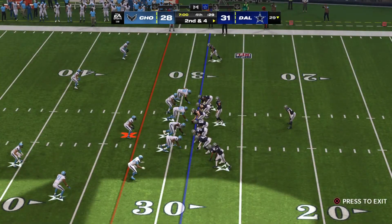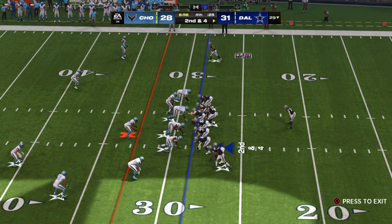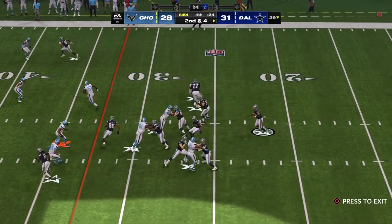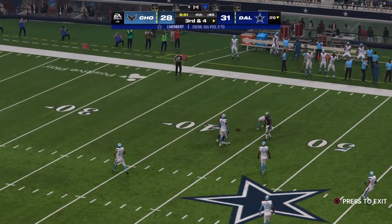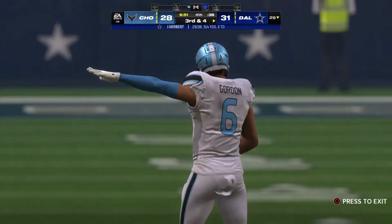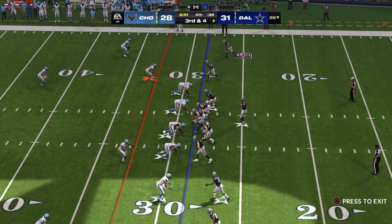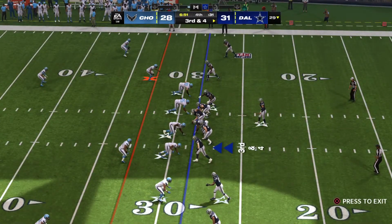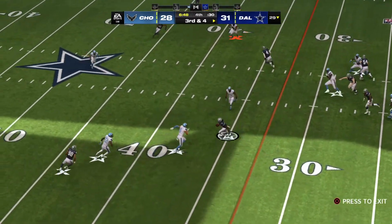From the 29, here's the 2nd down and 4. They'll fake the handoff. Now Herbert. And that is incomplete. That incompletion certainly makes this upcoming 3rd down a little bit more crucial. They need to find the right play to convert here and maybe start to tamp down a little bit of momentum the other side is starting to gain.